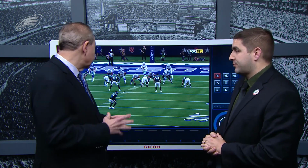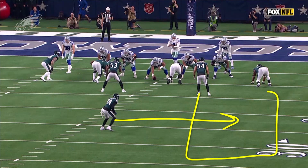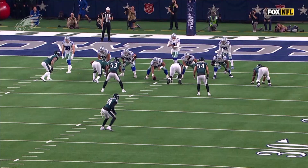Yeah, that's really what it is, but you'll see that here's Corey Graham right here. Right now, he looks like he's a deep middle defender, but look at his body position. He's clearly facing to his right, and that tells you that he's going to move in that direction at the snap of the ball. And basically, he's just playing over the top. And what you're going to get here is a dig route by Michael Gallup, who'll come into the screen.